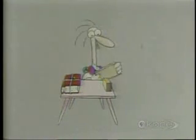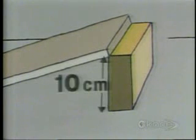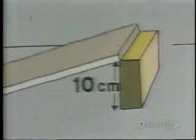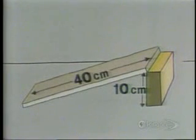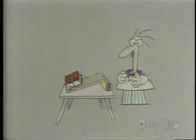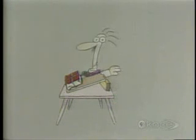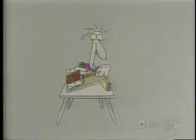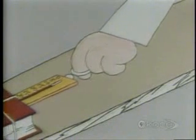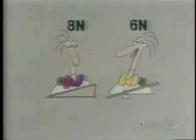Professor A is now setting an inclined plane against a block of wood 10 centimeters high. And the inclined plane is 40 centimeters long. Fine. That's 4 times the distance, so it should divide the force he needs by 4, which means that his Newton spring scale should read 6. What's this? 8 newtons? Well, there it is.